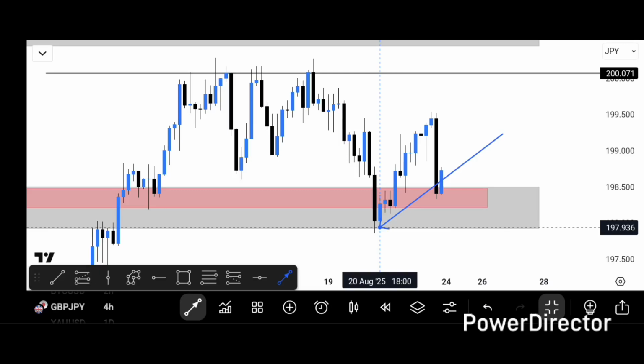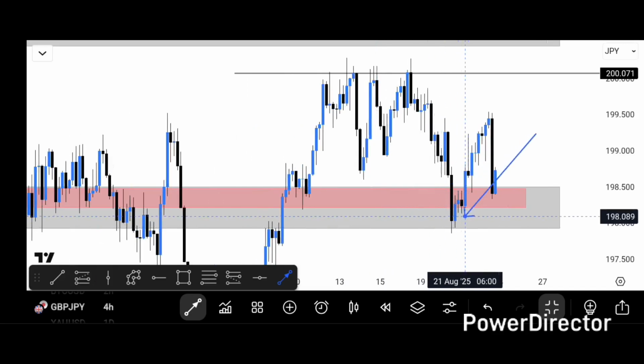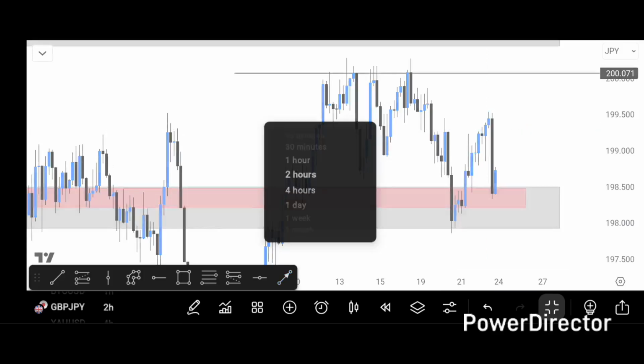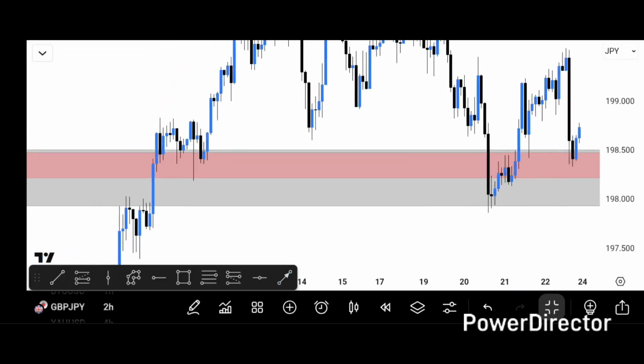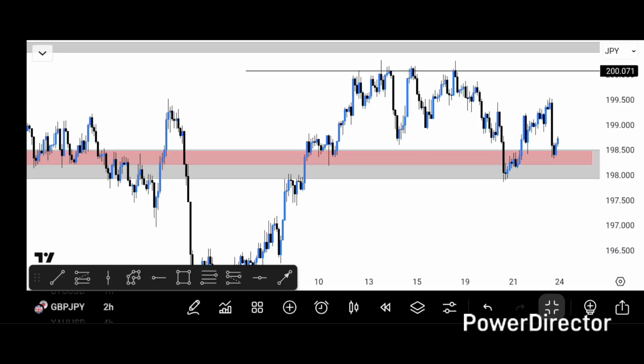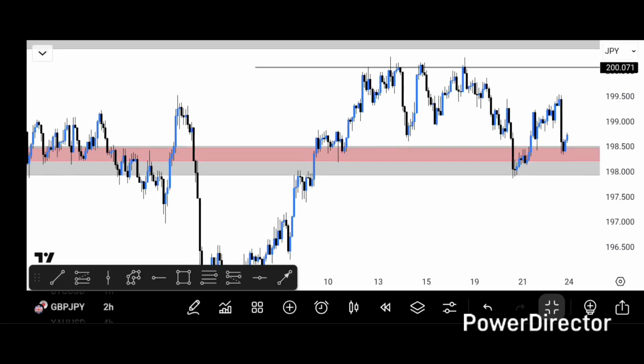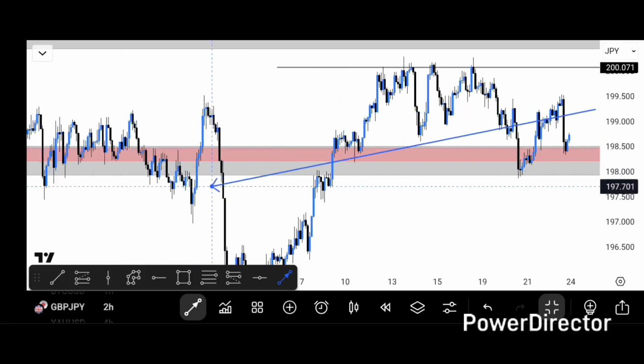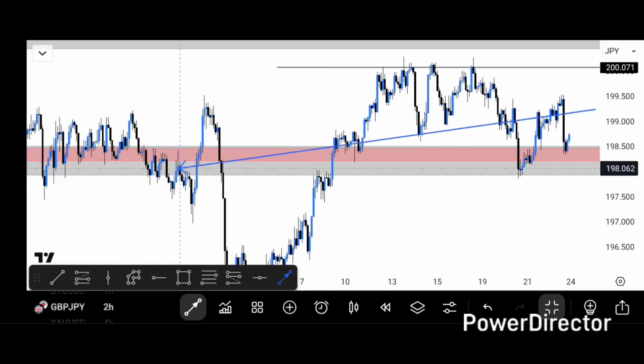And why we had this zone as a zone where price was going to continue bullish from was because of the structure around that zone. If you go to the 2 hour time frame, we have this change of structure on the 2 hour time frame. So now looking at this structure printed around here, you can see that this was the last lower high on this structure here. This was the last lower high here. So that's why we're expecting price to go bullish from this zone or continue bullish from this zone.